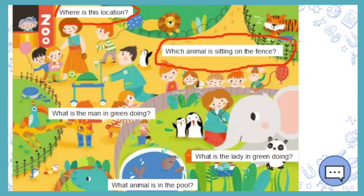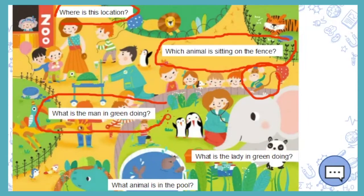Monkey. Wait, where is the monkey? I didn't realize there was a monkey sitting on the fence yet. Okay. Right. There you go. Monkey's on the fence. Cool. Yeah, this guy here. Next. What is the man in green doing? He is pushing a turtle on a trolley. Okay, thank you, Kaden. Very fast, very quick. Good job. How about what's the lady in green doing? Lady in green. Okay, yes, pushing a cart.